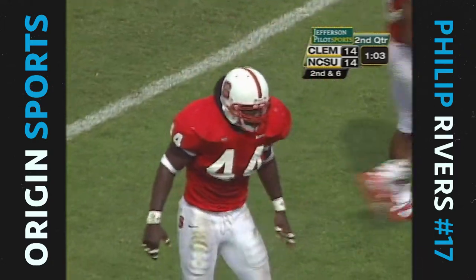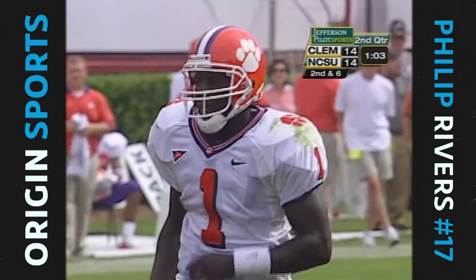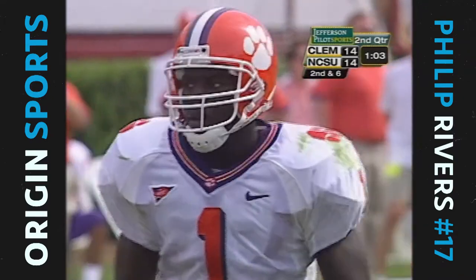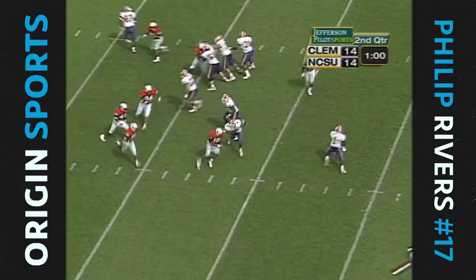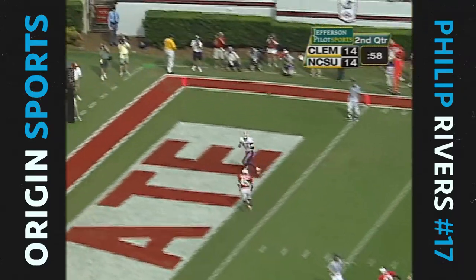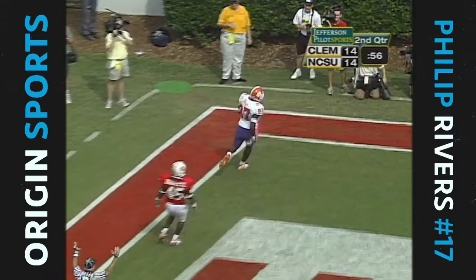2nd and 6 coming inside the 8-yard line. This is Fisher time. This is the time he usually makes a big play. Rolling left and bearing down, passing right, tight end, Hall, touchdown.